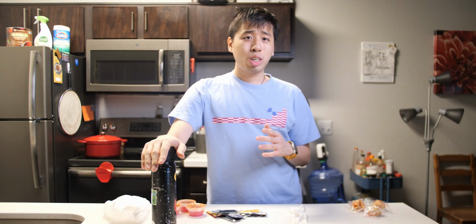The next thing is this Zojirushi water bottle that I absolutely love. I would say that 90% of the water that I drink every single year is through this bottle. I bring this everywhere I go, which means that I don't ever need to buy bottled water.